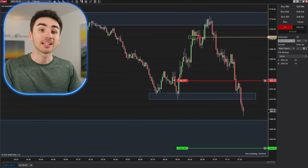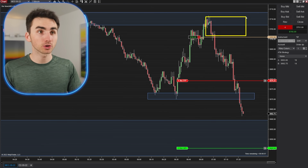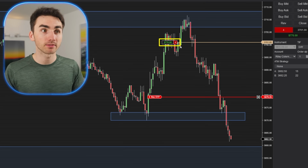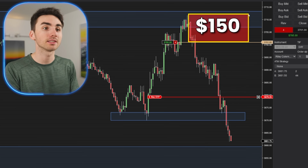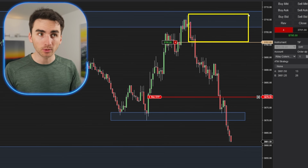And so it allowed me to start looking for these reversal opportunities where I jump in on a trade here and then I capture a massive move down. And you can see here, I'm up $770 in this trade. And in this one trade, I think I was risking about $150. So this is a massive win for the smaller account that I was starting with at the time.